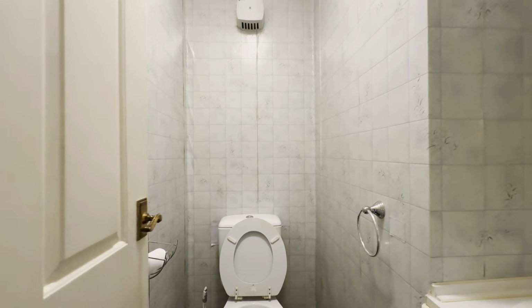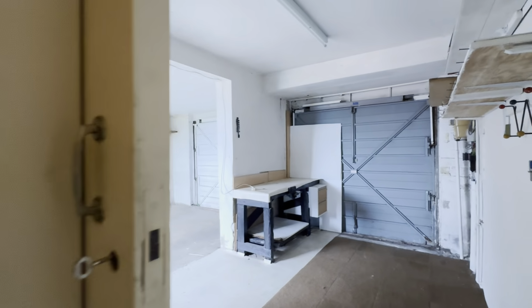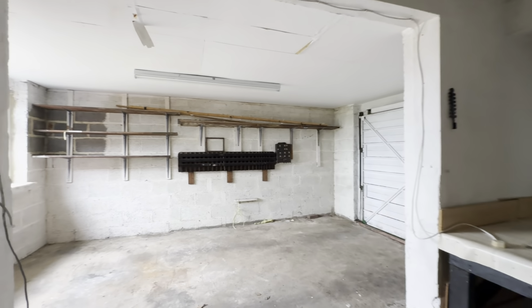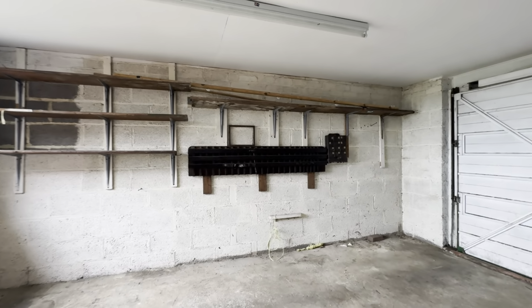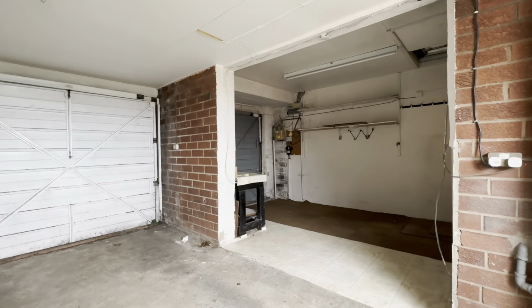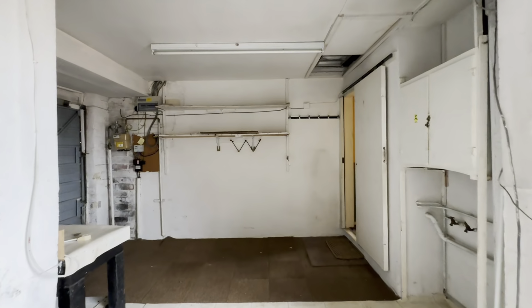So we're back into the hallway here. Also on this floor, we have a ground floor WC, low level WC and wash hand basin. And then we have an internal door that leads into this garage. So the first single garage here, with an opening through to the second one. So this lends itself to conversion subject to the necessary permissions. So that's the ground floor.